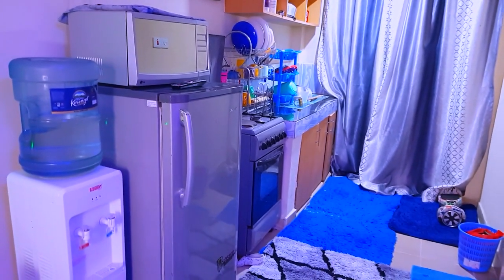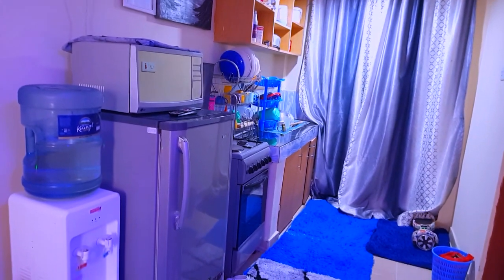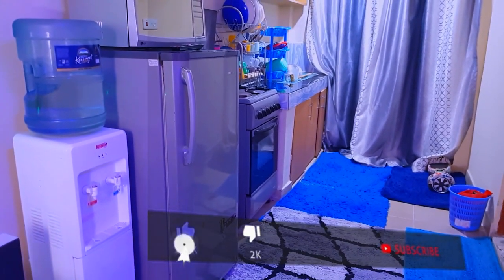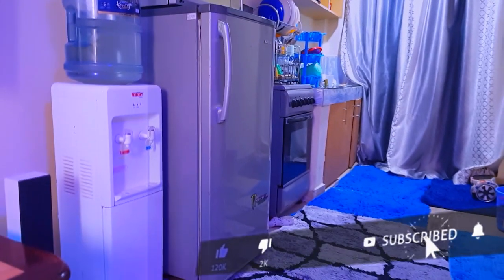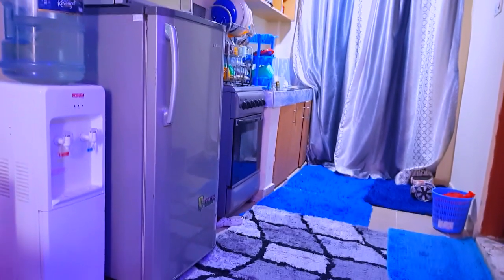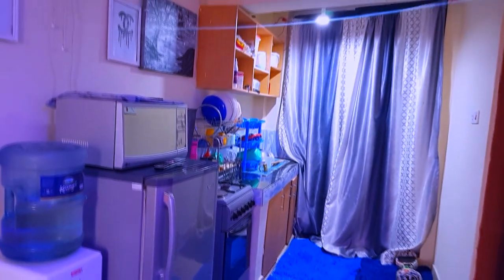I don't know if you're seeing that kind of setup. That's our kitchen setup. Our previous kitchen was kinda small. But even Kara is so happy now that she has a spacious kitchen. This is our new home setup, family.